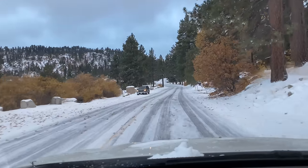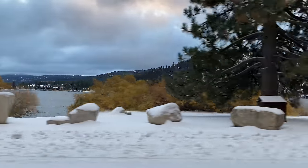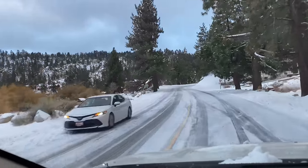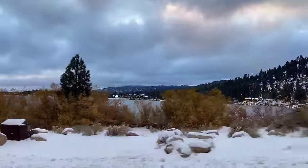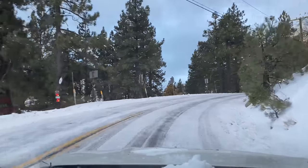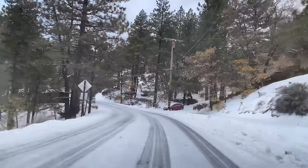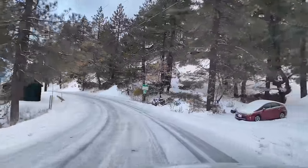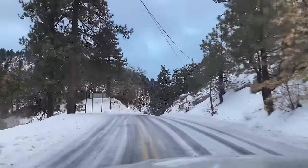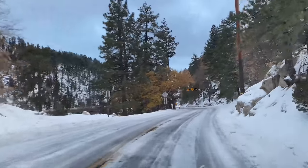This guy is parked. The whole length of this, all the way to the dam. A lot of people like to park here and go fishing right here. And this guy's sliding right down into that area. It's 6:40 in the morning. The dam now.